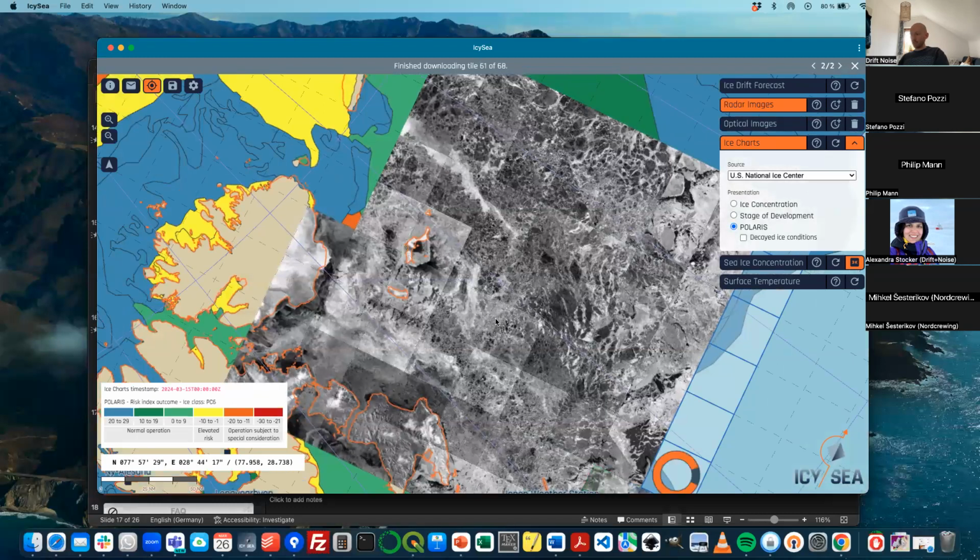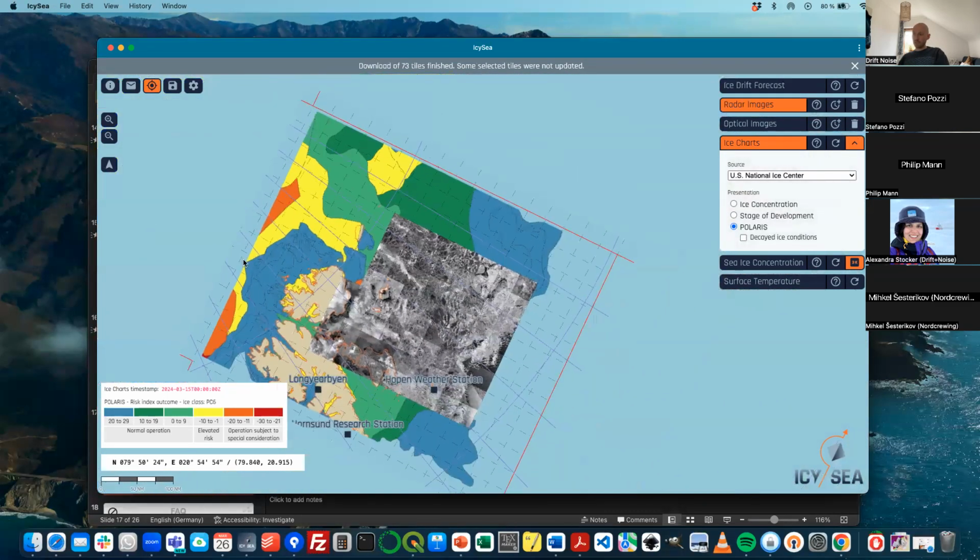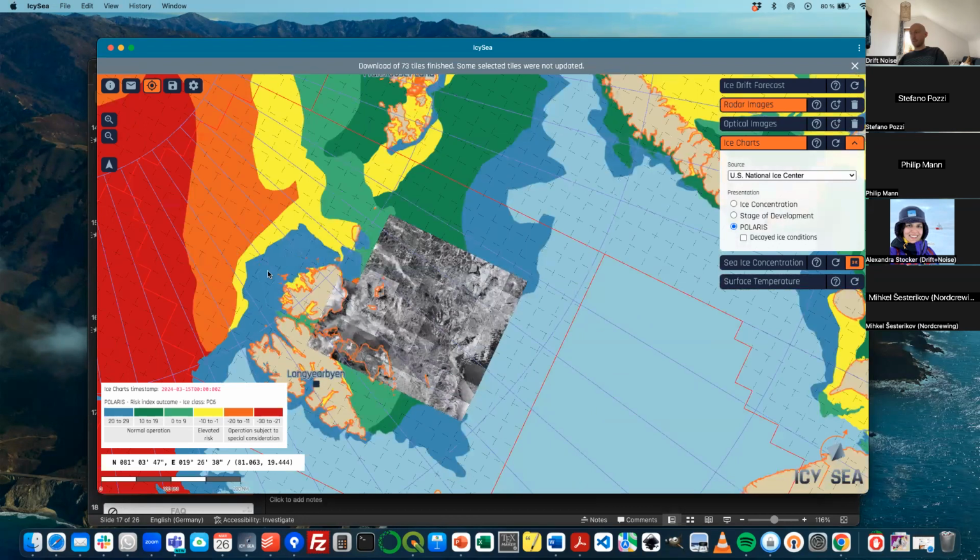IcySea can also be used as a sort of data provider or a source of gathering the data. So everything that I have selected in here, I can download by going to the export map button up here. And this will allow me to get the data on my computer, and I can use my own GIS system. I'm using QGIS, for example, and I really get to drag and drop all the layers that I've downloaded into my own GIS system, if that's my preferred way of working with this type of data.